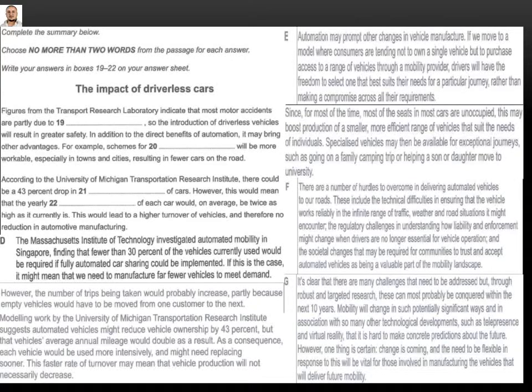Let's go on. However, this would mean that the yearly gap of each car would on average be twice as high as it currently is. Okay, let's see. Let's go on with this one. But that vehicle's average annual mileage, yes, annual, yearly, let's go back, because we have yearly and annual and they carry the same meaning. However, this would mean that the yearly gap of each car would, on average, be twice as high as it currently is. This would lead to a higher turnover of vehicles and therefore no reduction in automotive manufacturing.